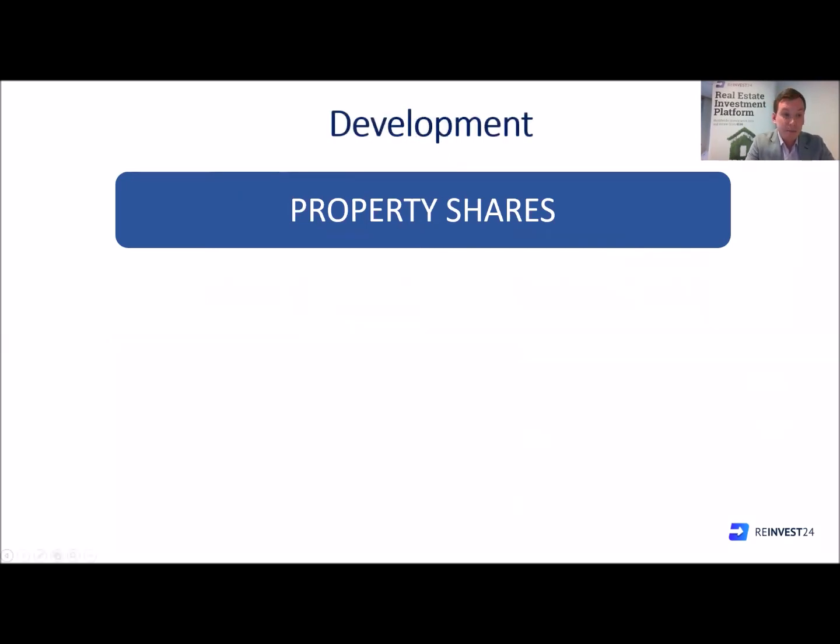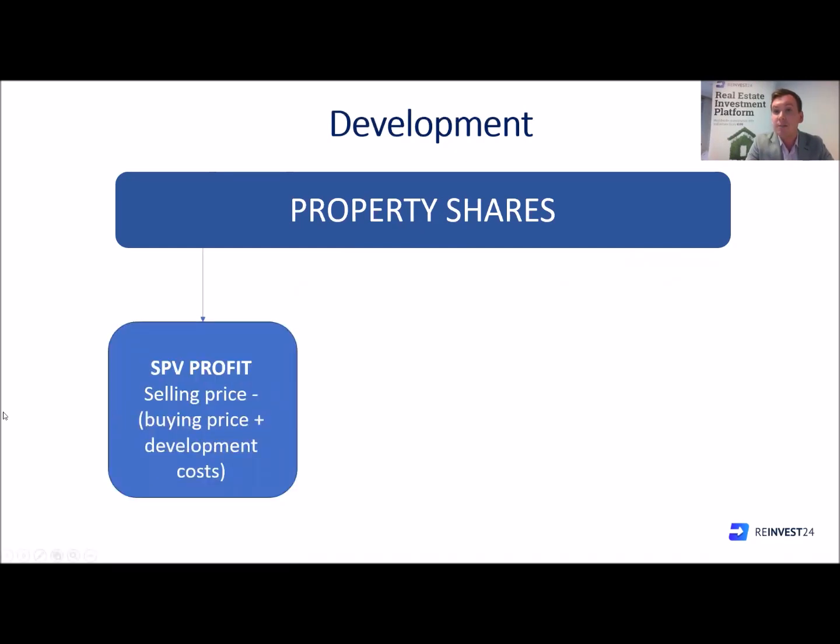So what about the development projects? With the development projects, the property shares stand for the same three things, but the only difference is how the SPV makes the profits. With the rental properties, it was the monthly payouts from rental yields. With development projects, let's say buy to sell projects, the profits are made upon exiting from the property. Let's say we do some development works or some legal work, and we sell it with a nice profit. So that's the main difference here.